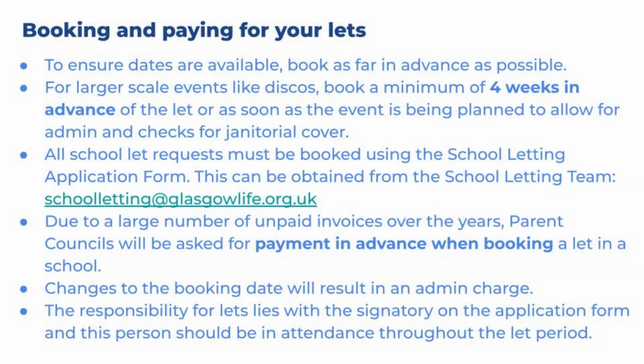In terms of organising the lets, we're assuming that there are conversations taking place at the schools about the events that are taking place throughout the school term. But unfortunately, we've had janitors not knowing where there are maybe school fairs taking place on a Saturday. If an invoice isn't paid until the last minute, or if a let isn't applied for until the last minute, that causes issues, so that there may not be a janitor available to work.